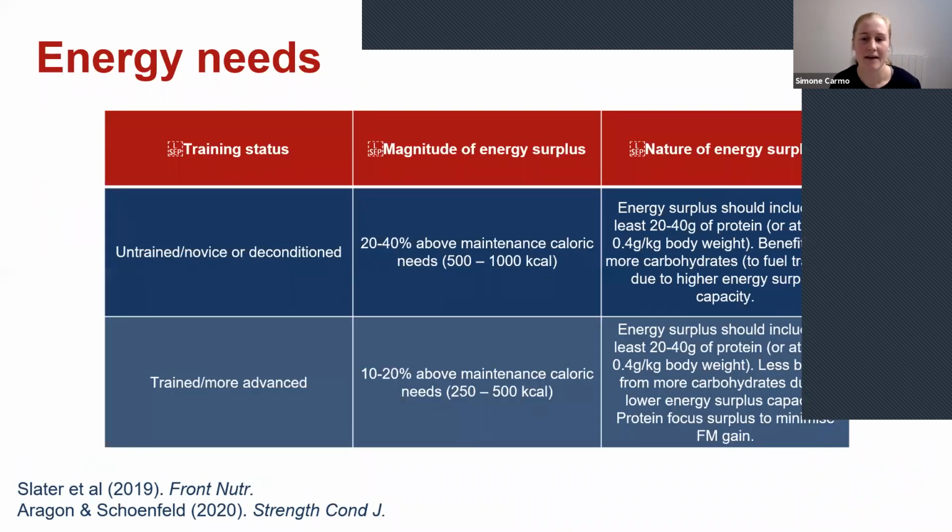Now, looking specifically at the energy surplus, and specifically at the magnitude and nature of that energy surplus, it is important to distinguish between untrained and trained individuals. Aragon and Schoenfeld argue that untrained individuals do have a larger potential for muscle gains. So it is possible that lean and more advanced trainees are more prone to gaining fat mass. So when it comes to the magnitude of the energy surplus, for untrained individuals, what is suggested is 20 to 40% above maintenance caloric needs, whereas for trained individuals it is 10 to 20% above those maintenance caloric needs.